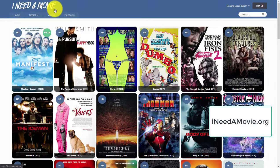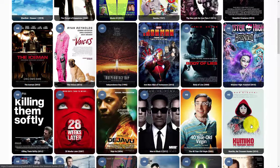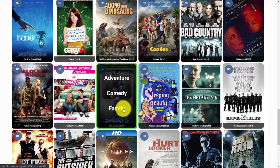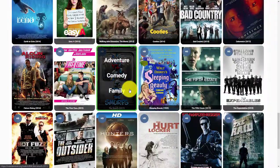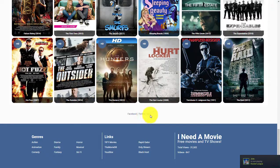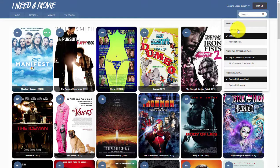Number 3 is ineedamovie.org. This website is very slow. I do like it, but the only downfall is it's very, very slow. And another downfall is it doesn't have download links, but you can always watch movies and TV shows which are available. Again, this website has more movies than TV shows, sadly. Haven't really found a TV show website which has all the TV shows. But yeah, this is once again another great website.